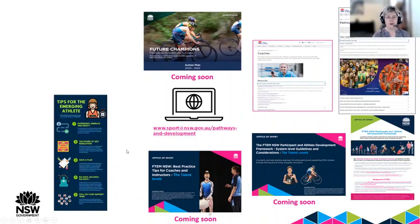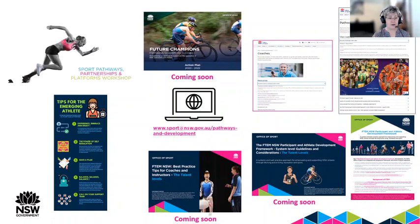Also at the moment, go to the website and you'll see our tips for the emerging athletes, the infographics, as well as other tools that you might be able to use with your athletes and parents straight away. And then lastly, we will keep you informed of the great Sport Pathways Partnerships and Platform workshops that we will be running in line with our Future Champions strategy. Again, another wonderful opportunity to link online and again, listen to experts and practitioners in the field.